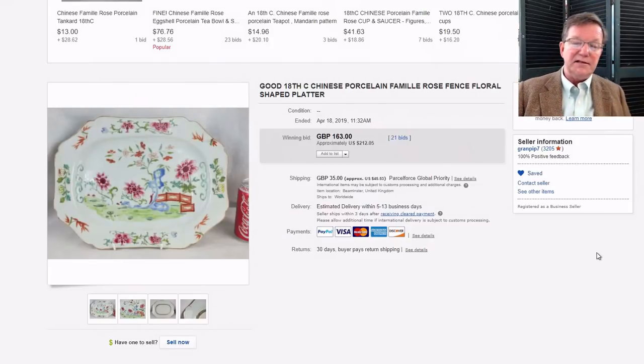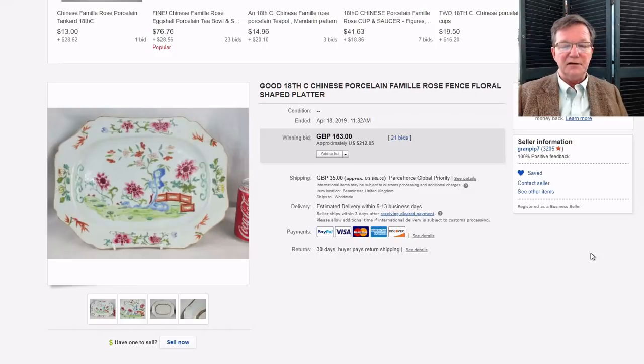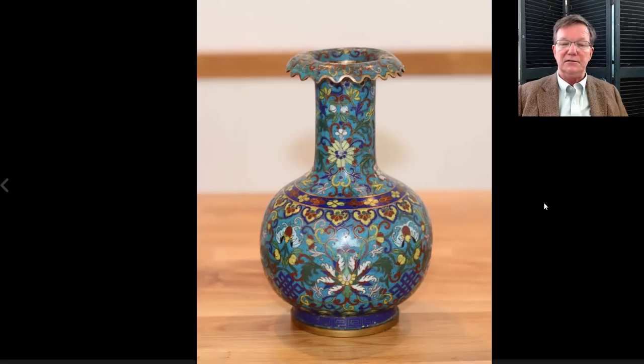These export plates, I think, if you're looking to get into an area of collecting Chinese porcelain, look into really good Chinese export wares. I think compared to the Chinese domestic market material, these export pieces of equal or much better quality are a lot less money, relatively speaking. If you're interested in really fine quality and beautiful colors in early pieces, I think export is the way to go these days, pretty clearly.